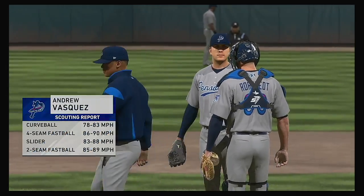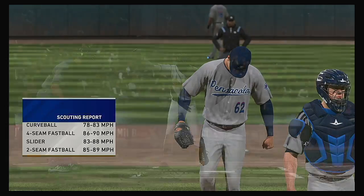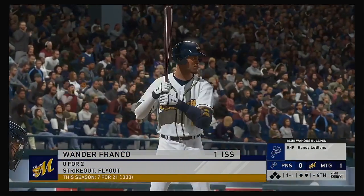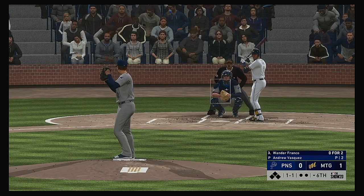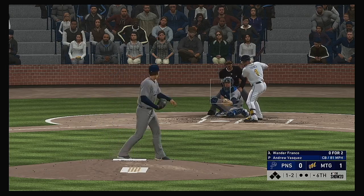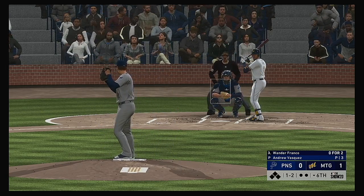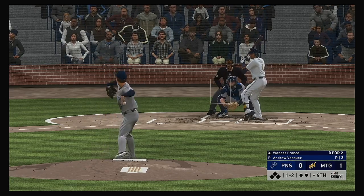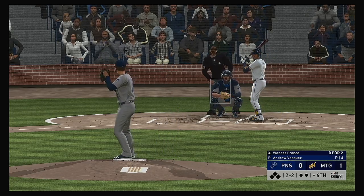Andrew Vasquez enters to do the pitching in the bottom of the sixth. Number 62. Ready for another shot now, Wander Franco. It was a flyout for him in his last trip. In there, 1-2 now. Hey, I don't mind that take right there. That was a nasty breaking ball. Started outside the zone, popped back inside the zone. Good spin rate on it. Move on to the next pitch. Count even at 2-2.